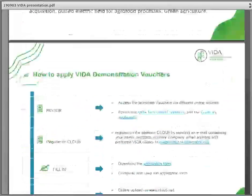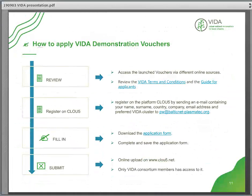And well, very briefly, the most important thing to apply for a demonstration voucher is that you first read all the VIDA terms and conditions that have been slightly modified with regards to the first call. But the most important thing is that you register in Q5 and you fill in the new application form. This is a very important information.